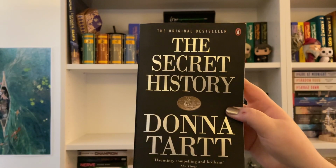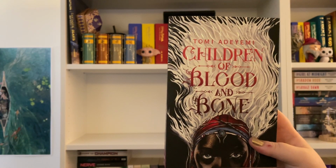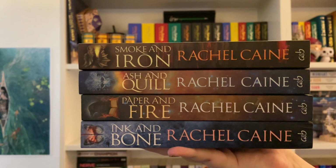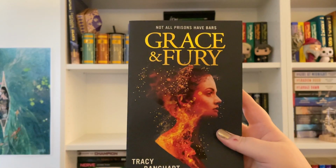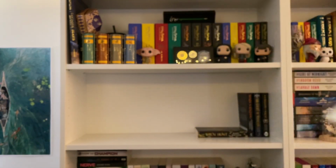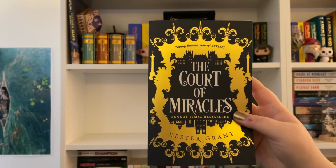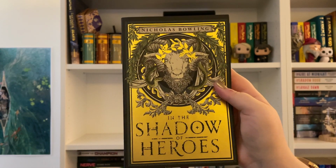Rio, The Secret History by Donna Tartt, Children of Blood and Bone by Tomi Adeyemi, Lore by Alexandra Bracken, Ink and Bone, Paper and Fire, Ash and Quill, and Smoke and Iron, all by Rachel Caine, Grace and Fury by Tracy Banghart, Ash Princess by Laura Sebastian, The Wren Hunt by Mary Watson, To Kill a Kingdom by Alexandra Christo, The Court of Miracles by Kester Grant, and In the Shadow of Heroes by Nicholas Bowling.